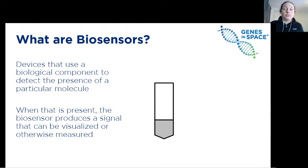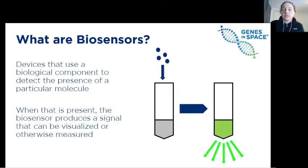And here I'm depicting a really simple biosensor that takes place in a test tube, but you should know that some biosensors are included in machines or may even be affixed to clothing in some way. So when the molecule that we're interested in detecting is added to my biosensor, a reaction occurs that results in the production of a fluorescent signal. So when that molecule is present, our test tube biosensor begins to glow, and that lets us know that the molecule is there. So we couldn't see the molecule, but the fluorescent signal tells us that it's present.